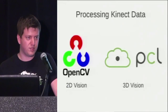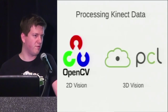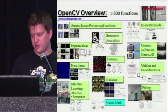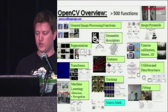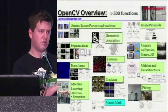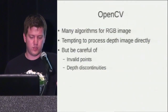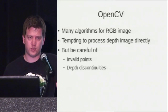So for actually processing all this data, we have a couple answers for that also. There's OpenCV, which has been around for a long time for 2D vision, and PCL, which is new and exciting for 3D vision. OpenCV has tons of stuff in it, all kinds of general image processing, transforms, a bunch of the 2D stuff that I've shown here, like debayering, rectification, most of the camera calibration. That's done through OpenCV. The thing is, OpenCV really is for 2D vision, so you can use it to your heart's content on the RGB image, do all kinds of interesting processing on that.